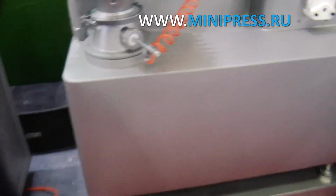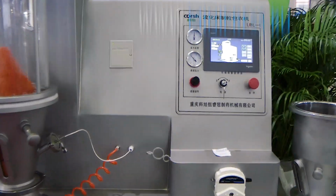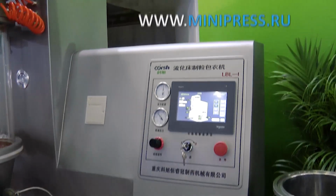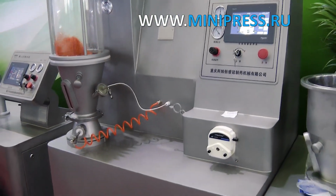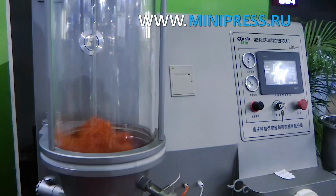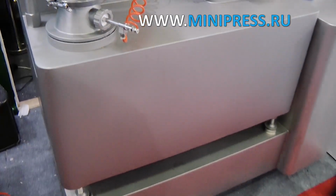The manager emailed me the passport and instructions for operating the equipment. I liked the proposed option of the equipment, and I agreed with the management. A week later we signed a contract for supply of equipment for drying and granulation in a fluidized bed, and a month after signing the contract my manager called me and told me that the machine was ready and would be delivered in a week.